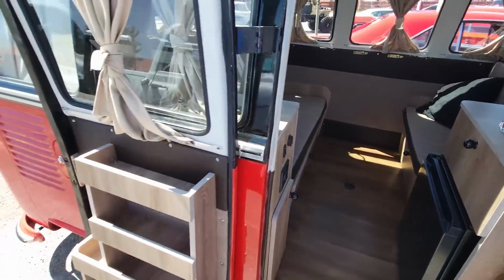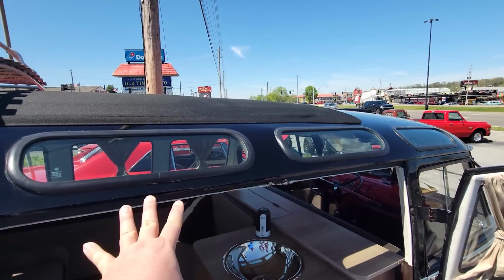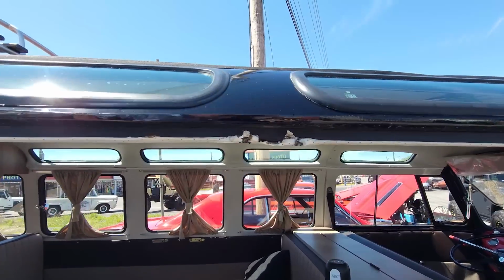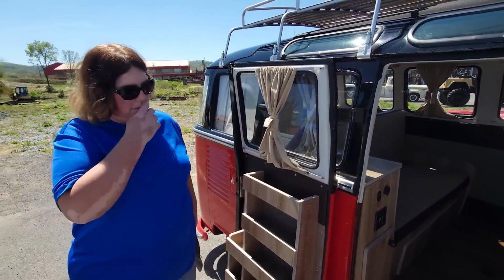Yeah. I like it. Yeah, it's a Volkswagen camper. It's got the moonroof or the camper top. A lot of these pop up too, so you can stand up in them. I'm not sure if this one does, but. Oh, you can't see in the back. But it's a camper.